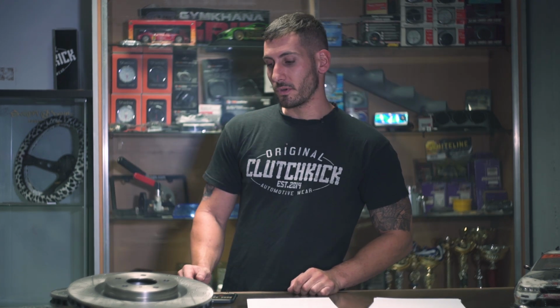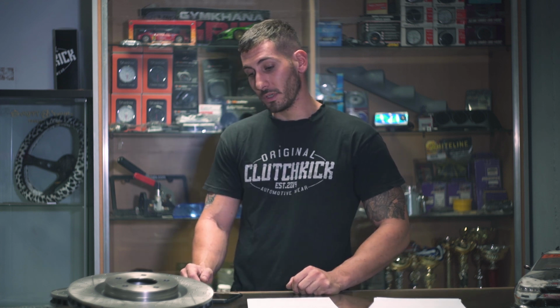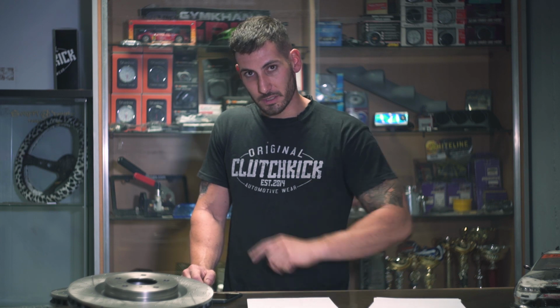We got these brake rotors for our car to test them and also to fit new brake rotors, because the rotors we have now are pretty old. We got them, they look really good. We will test them on the car, you will see the test ride of that.